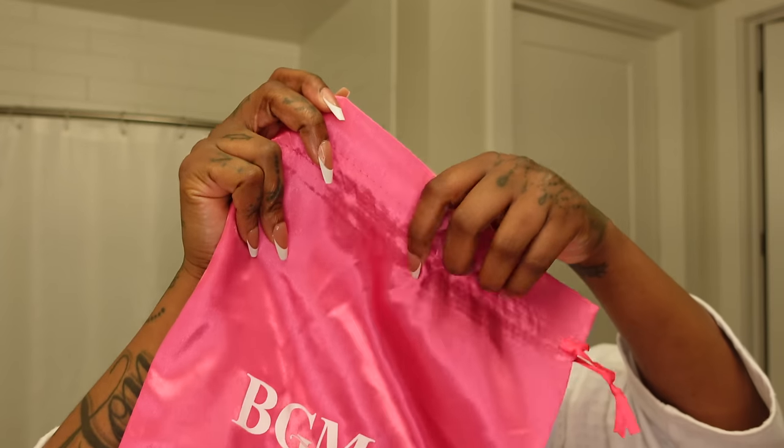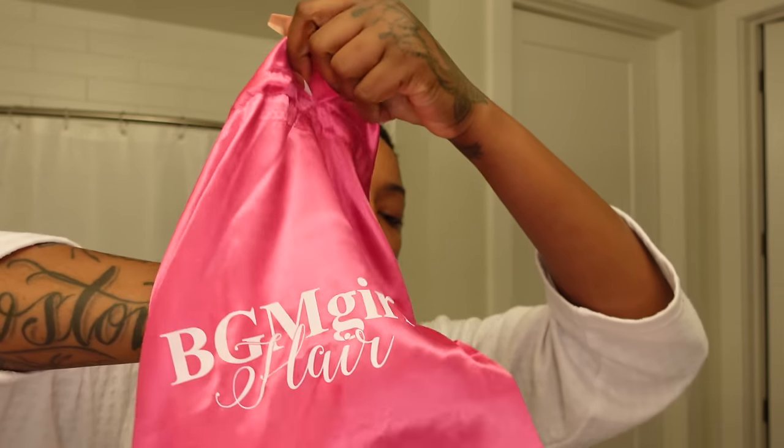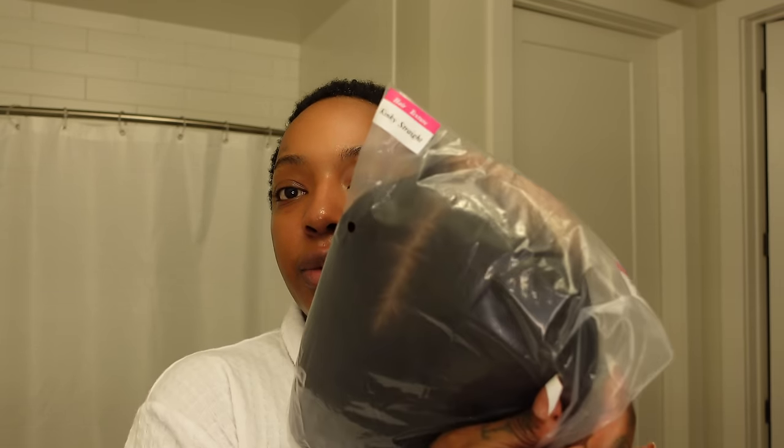Let's see what all she came with. Obviously the bag to store it. Then we have edge brush, lashes, edge band, some HD and deluxe wig caps. I like to have the variety. And then their social media information as well as how to care for the wig. I'm gonna keep the lashes and the edge band just in case I end up melting. But this is the Kinky straight, the 24-inch.